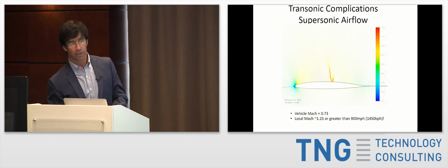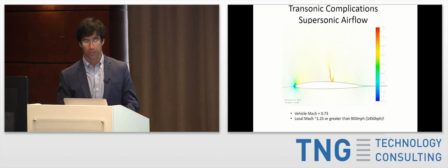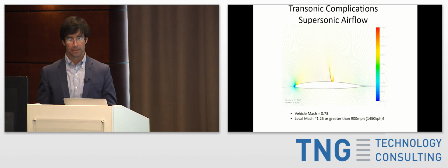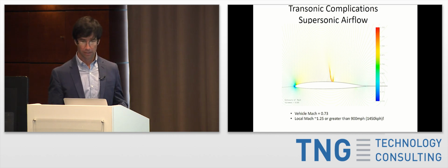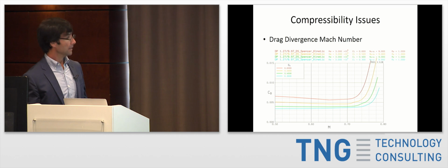And this shock wave has the detrimental effect of ruining the performance of the wing downstream of it. The boundary layer can separate. It's always turbulent, and it's always more drag than you wish. This graph here can show you graphically the effect of that shock wave forming.